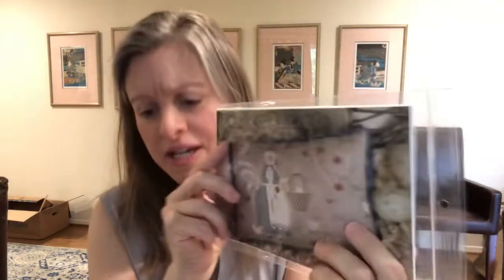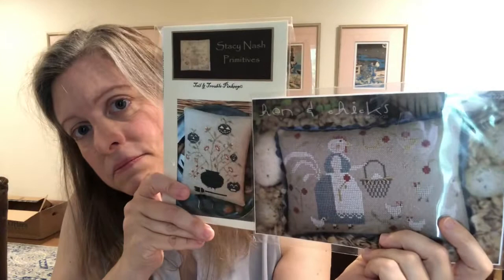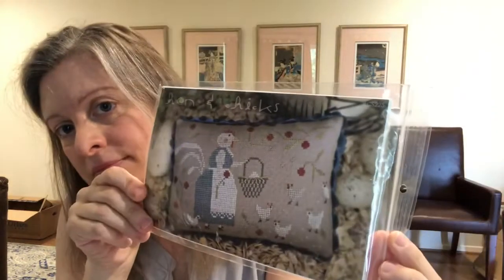This one is also a gift. So a lot of these have been gifts so far. This will also be a gift. This one and this one will be going to the same recipient. And they are so pretty. Oh, okay, this one is Hen and Chicks by Brenda Gervais. So cute.